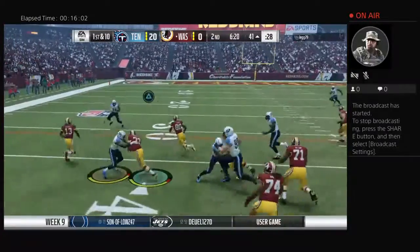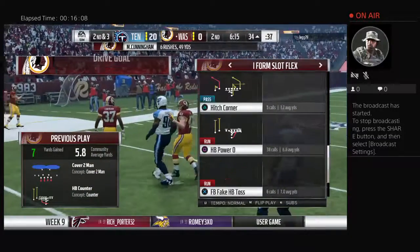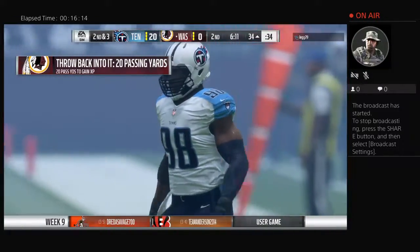Again, Cunningham here on the ground. Busting through contact. Just wasn't a huge hole there for him to operate. Stopped just inside the 35-yard line. A solid run on first down. Gain of 7 leaves him with a 2nd and 3.